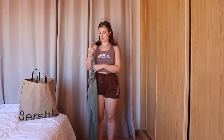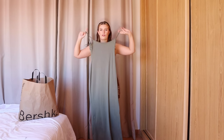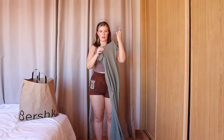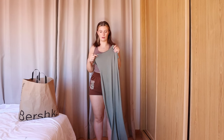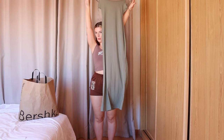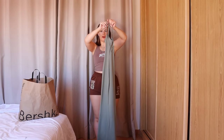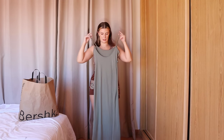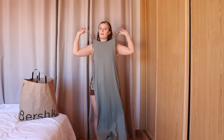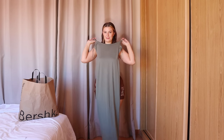The first outfit that I'm going to be trying on is this dress. It's so soft. It's like one of those Skims dupes. It's a really, really soft, silky kind of dress. It's not silk, but it's silky, if you know what I mean. It's maxi length, all the way down. It has adjustable straps and it's got kind of a low back, which I really like. I think that's really, really pretty. So I'm gonna be trying on this one first. I think it's gonna look really, really good. I'm quite excited for this one.